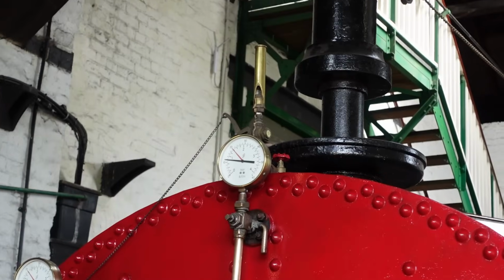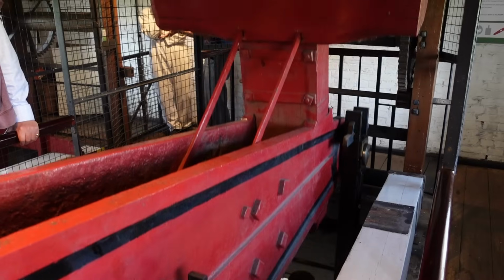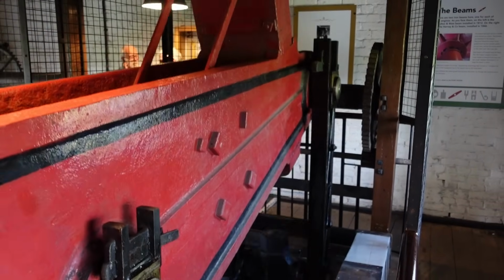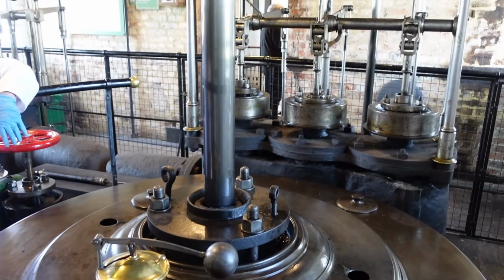The site itself, the reason that these beam engines are here is because of the canal which runs next door. To maintain the level of the canal, they needed a pump to pump the water to keep the level of the water up in the canal because it was so steep.